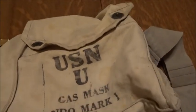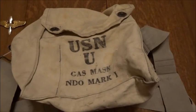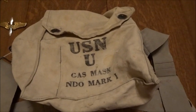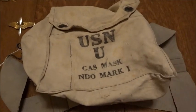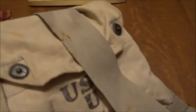It's in really nice shape, and I'm going to be using it for my trip up to Muskegon to the LST. So this will be part of my kit. And it's also nice for display. Excellent shape, a little bit of staining here and there, but nothing that detracts greatly. The gentleman friend of mine had $12 on it. I ended up picking it up for $10.